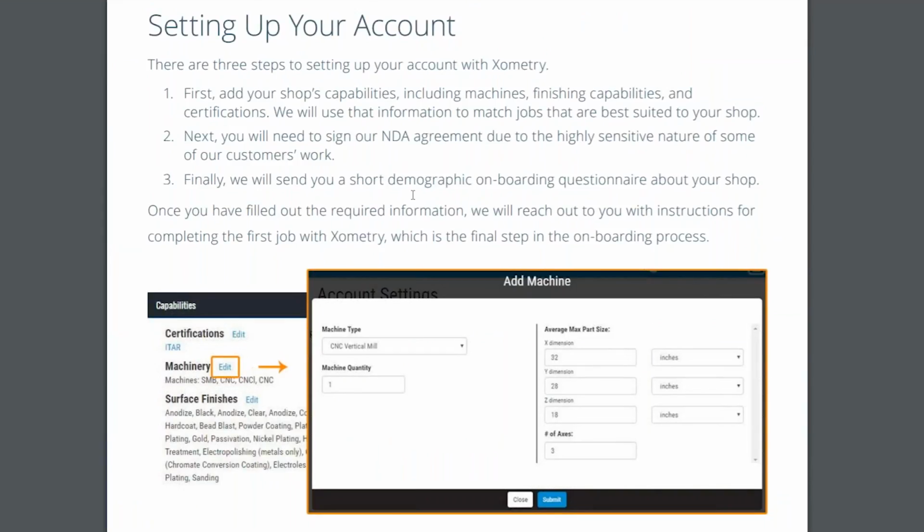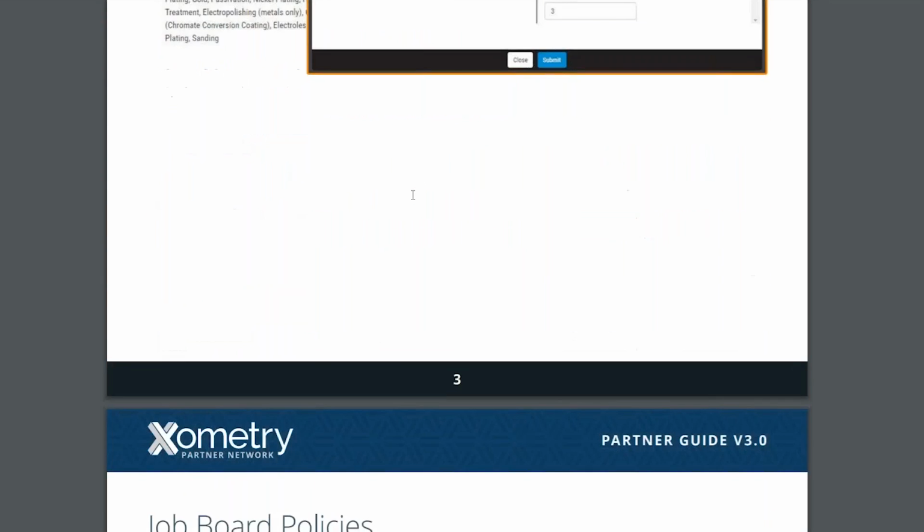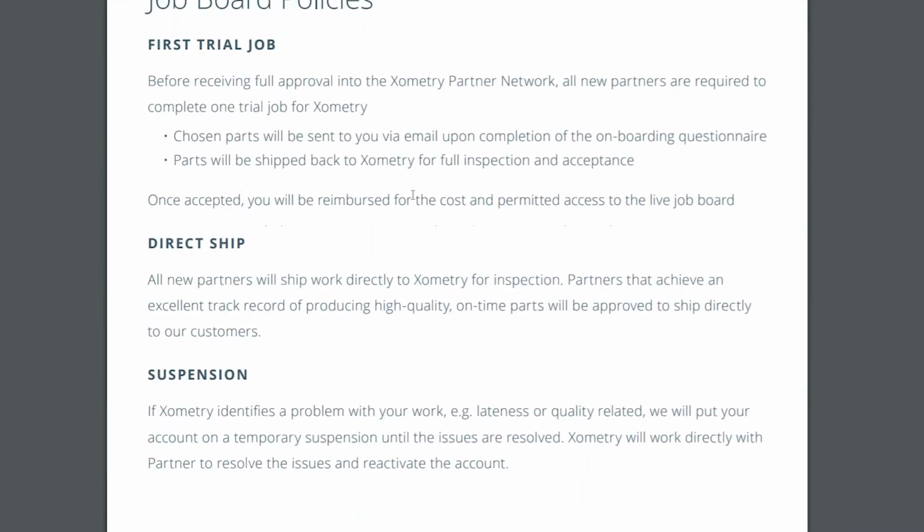Setting up your account, no changes here really, but if there are any new partners on the line, when you're setting up your account, make sure to input all your machines, your finishing capabilities, and any certifications that you have. Definitely get those in there, because that'll help us route the work to you correctly. For instance, if you're an ITAR shop, we want to make sure you have your ITAR certification uploaded to our site so we can get you ITAR work, which is typically a higher dollar value. That's something we're stressing. We're trying to recruit more ITAR partners. Then you'll have to sign our NDA agreement and fill out our onboarding questionnaire. Once you pass all that, we'll send you your first job, a test job, which we'll see on the next page, going to page 4 now.